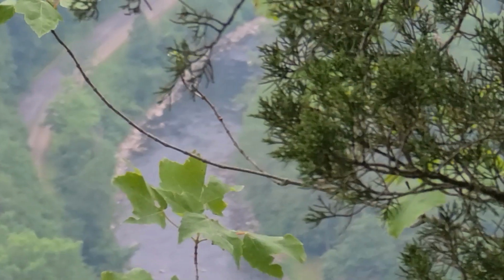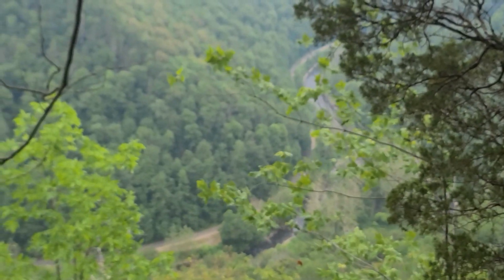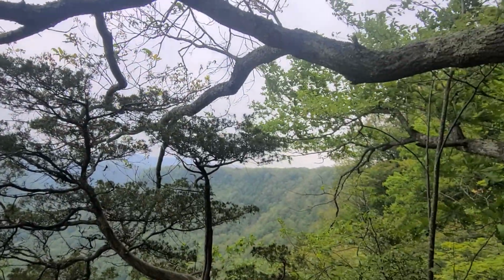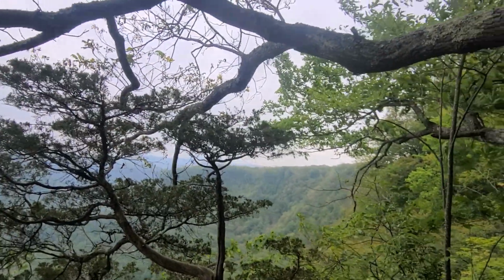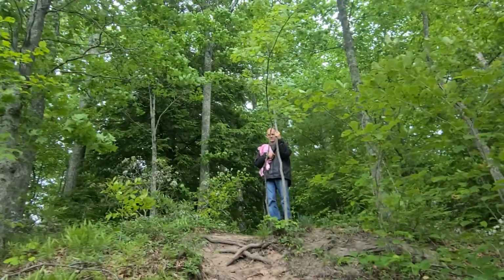There's the creek along the side of the rail trail. I mean, it's just beautiful here. Now I gotta go, without falling. Vince is just going to wait for me up there, so I'm going to walk back up that way again. I'll be right up, honey.